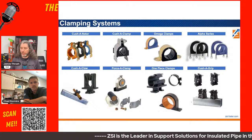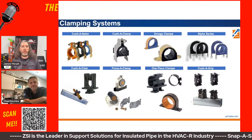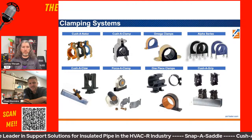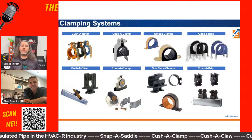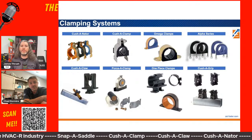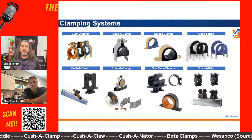And getting into different types of clamping systems, some of these you've already kind of talked about, so maybe skip over those and talk about some other ones. Yeah, I kind of touched on most of these. One thing I didn't touch on yet on the bottom of your screen there, we've got a couple plastic options.